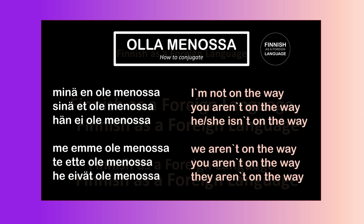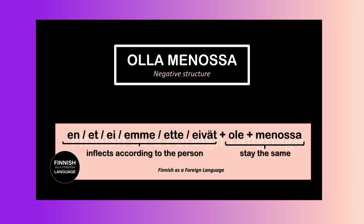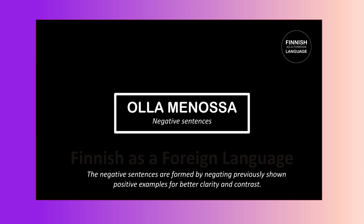Let's take a quick look again at the negative structure. So it's either en, et, ei, or emme, ette, or eivät, which do inflect according to the person, plus ole plus menossa. As you can also see here, ole plus menossa do not change here. So with this knowledge, we can finally form the negative sentences. Also here, in order to practice, we take the previous sentences.